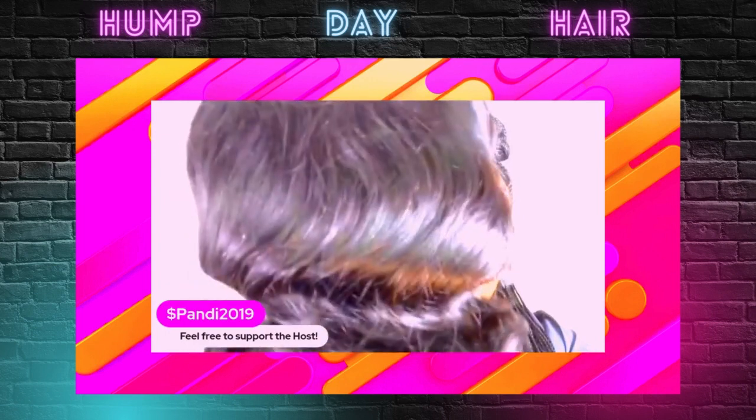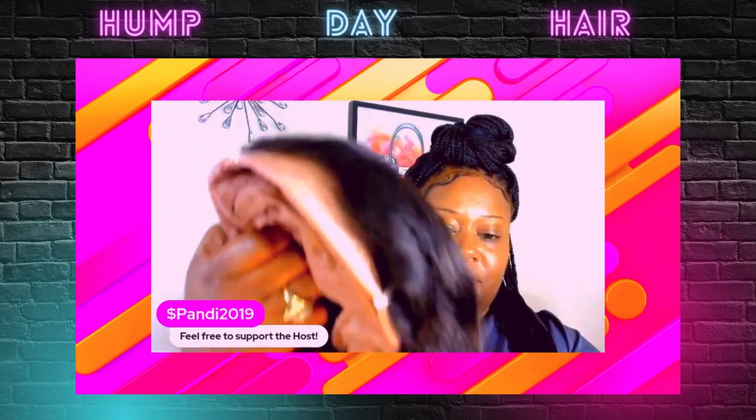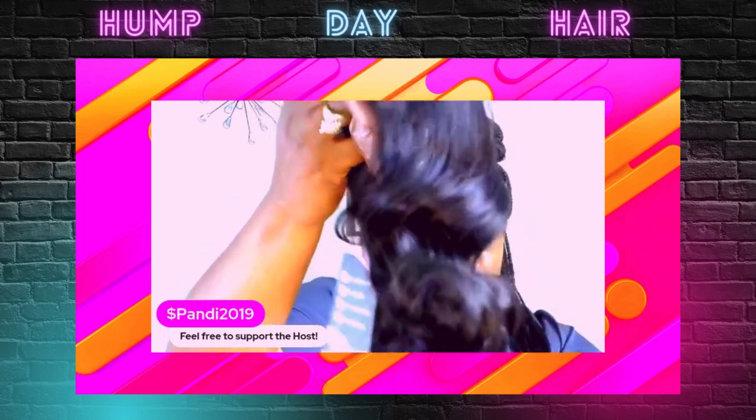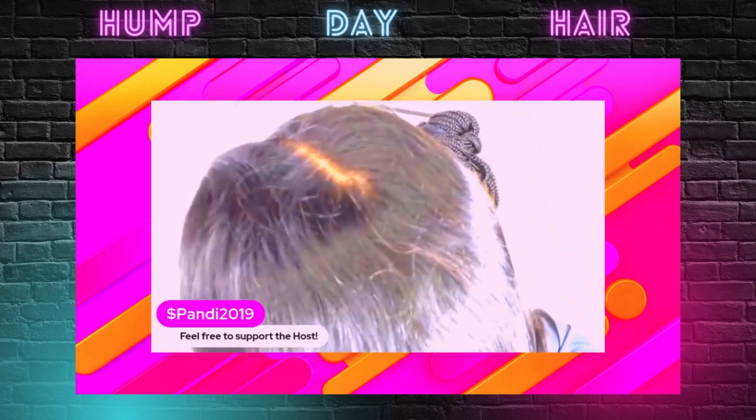I got it in a natural 1B color. It is just a loose wave. I want to say I got 14 inches. And you know, with curls and waves, it's going to shrink up. So it's going to probably hang like 12 inches. Okay, yes. So it does still have the band in it. Okay, so that was just an extra free one. They hooked a sister up.